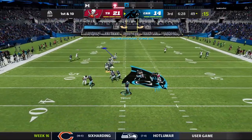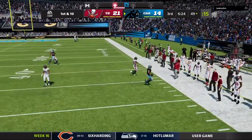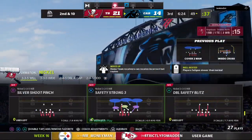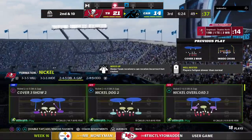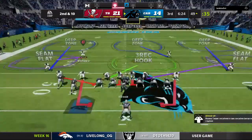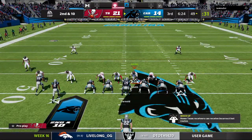On first down, it's Darnold. And this is incomplete. And when you've thrown as many interceptions as he has in this one, you definitely start getting a little hesitant to throw the ball out wide, because that's prime pick six territory. That time, he made sure the only guy who was going to catch it was sitting in the third row.